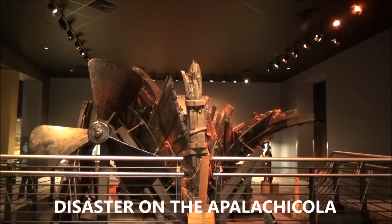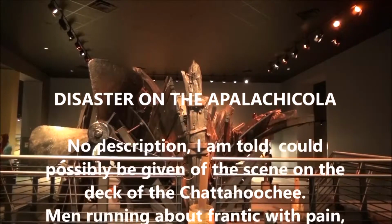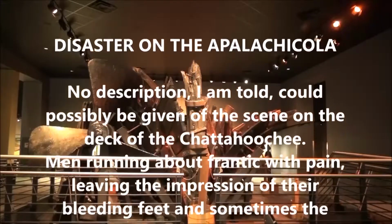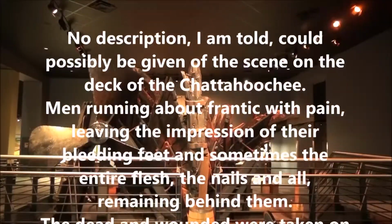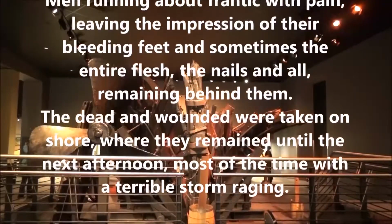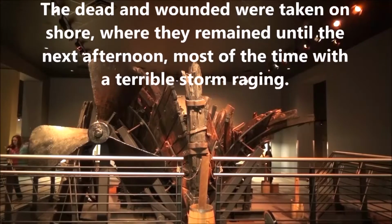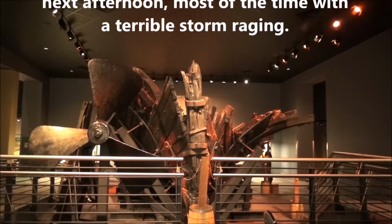"No description, I'm told, could possibly be given of the scene on the deck of the Chattahoochee. Men running about, frantic with pain, leaving the impression of their bleeding feet, and sometimes the entire flesh, the nails and all, remaining behind them. The dead and wounded were taken on shore, where they remained until the next afternoon, most of the time with a terrible storm raging." Sixteen men died immediately.